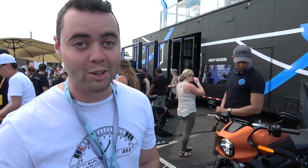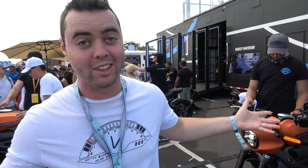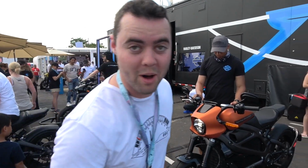All right, so definitely one of the most controversial electric vehicles is the new Harley-Davidson Livewire, all electric. Of course, you're used to Harley-Davidson having that crazy sound. I think this thing is actually badass. We're gonna hop on.